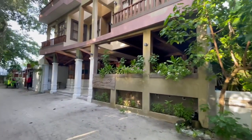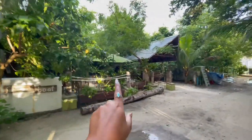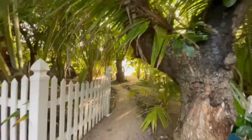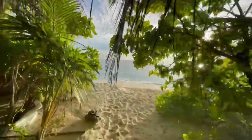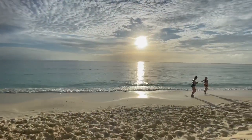So this here is our hotel. It's quite nice inside. You've got the restaurant bit here, which you can access from the inside of the hotel as well. And then right here, opposite, you have a little walkway, a little secret path area, and straight out onto Bikini Beach.